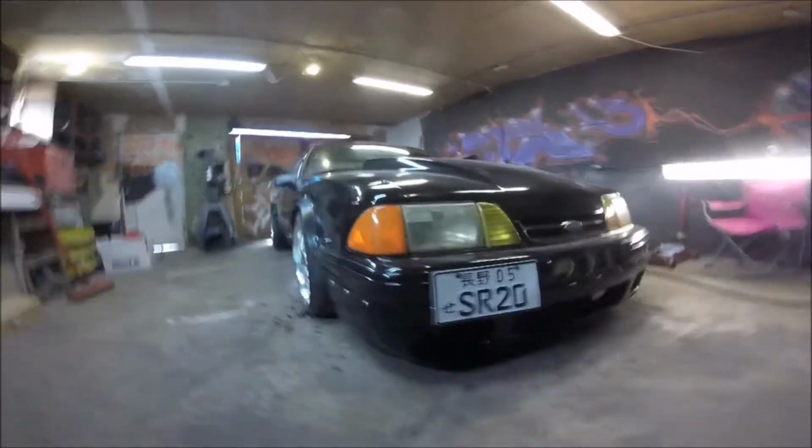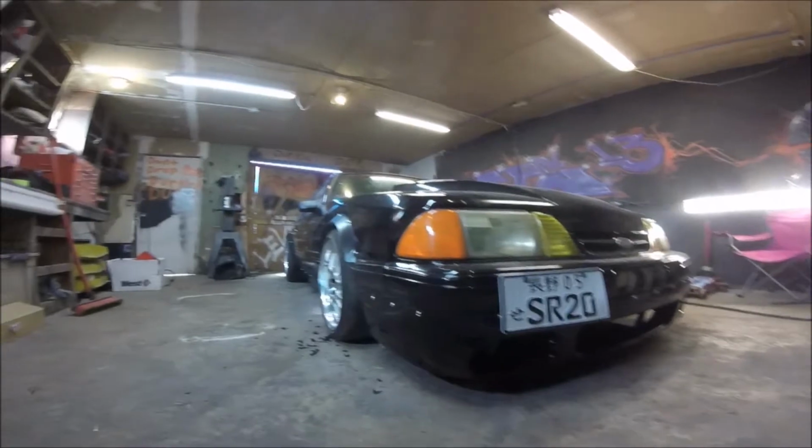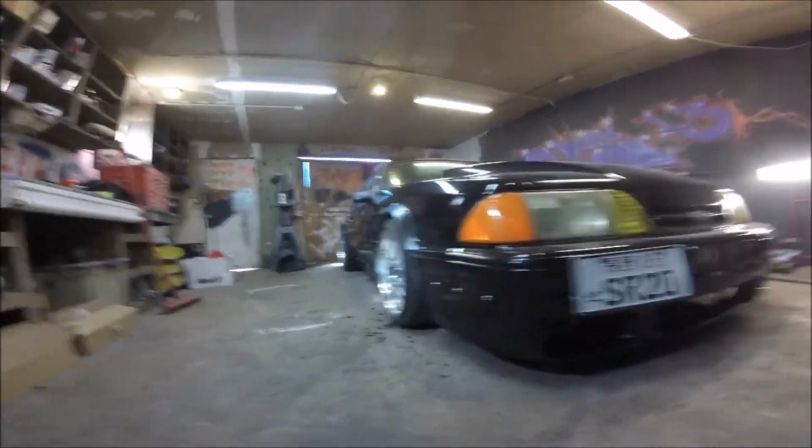Alright, I have the bumper on. Have my tag back on it. Ooh, it's looking sexy. Look at that. Would you just look at it? I bet whoever did that said, would you look at that?